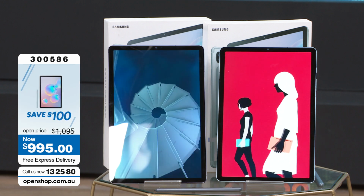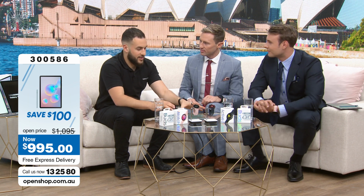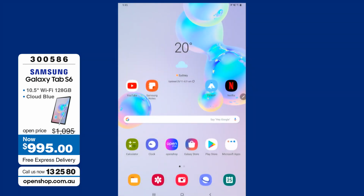Right, what else can we do? Let's talk about other features, because there's so much we can do with this one. Yeah, so let's share with you what the multitasking looks like. You mentioned it's for work and play, and the viewers at home probably want to know how powerful this is. So I'm going to show you something called our split screen multitasking.